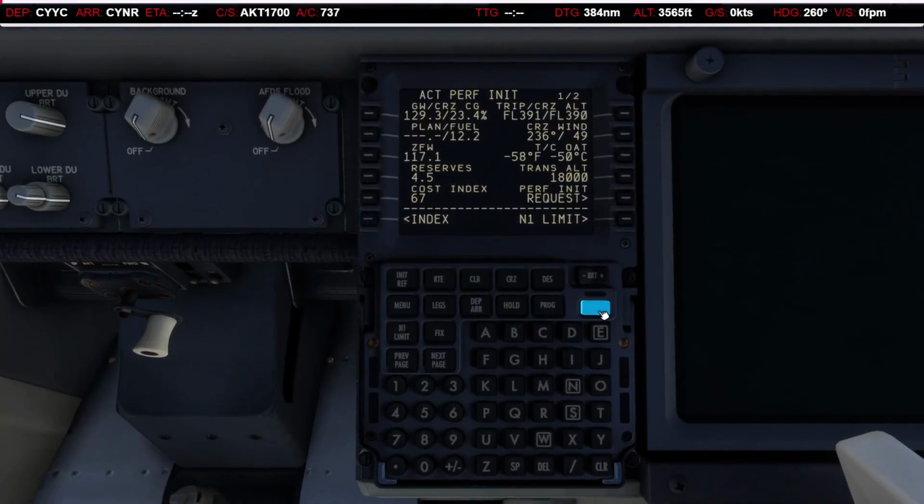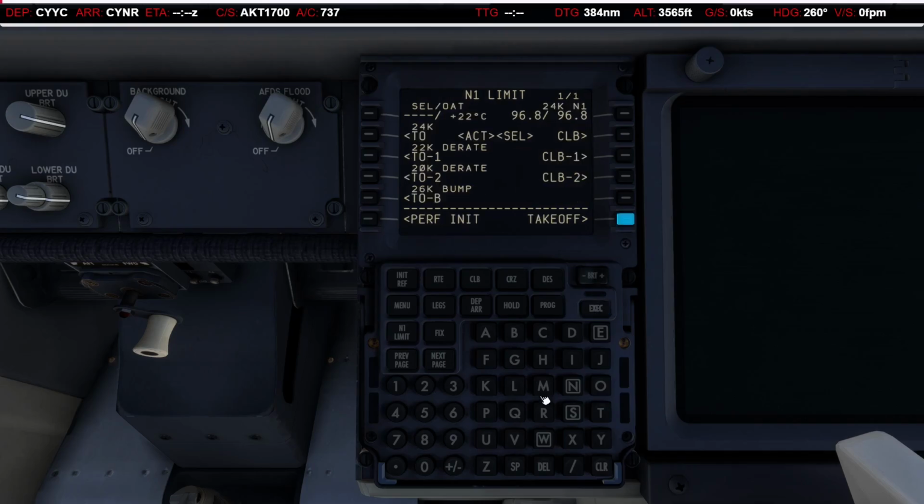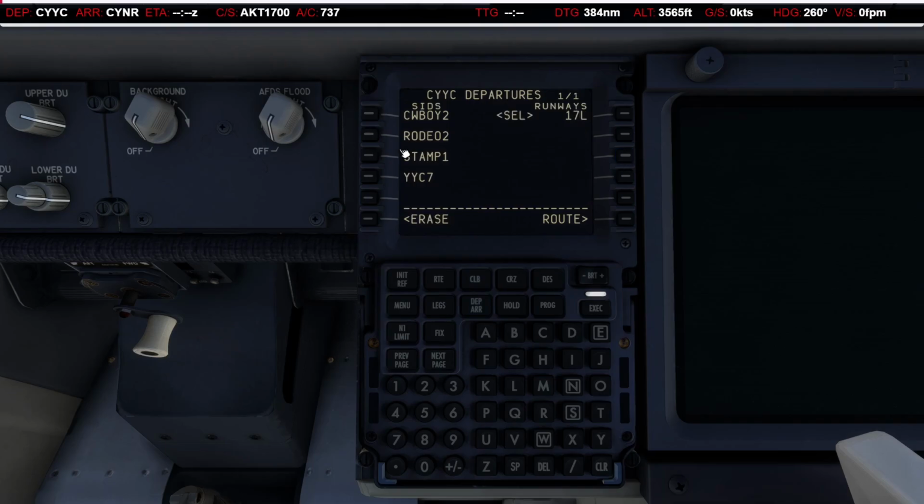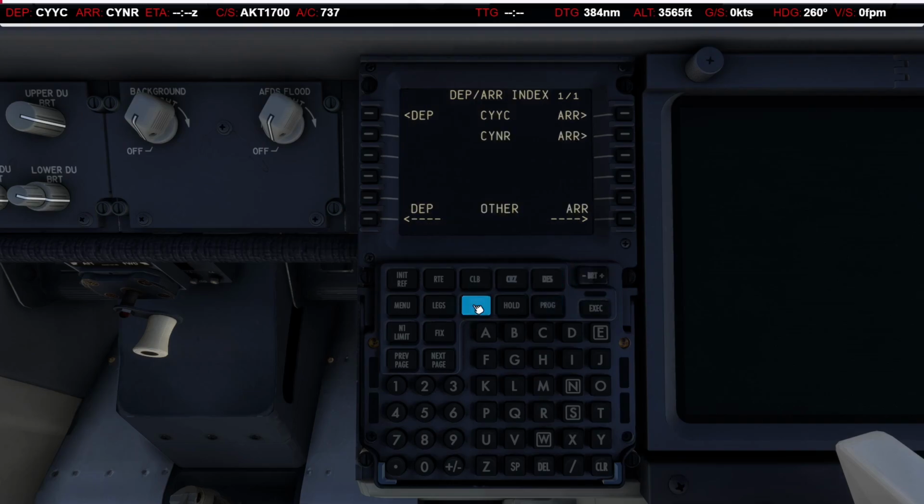Ground, WestJet 1525. Taxi okay to gate.